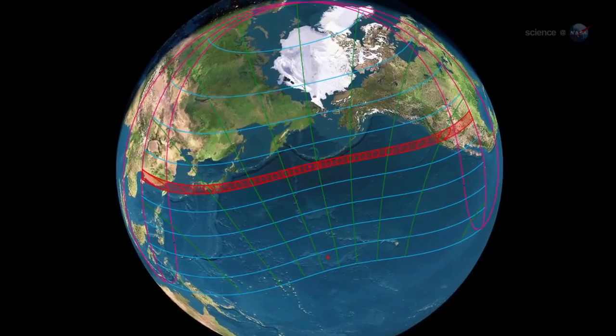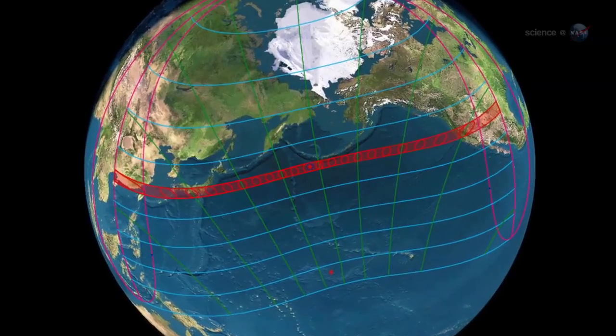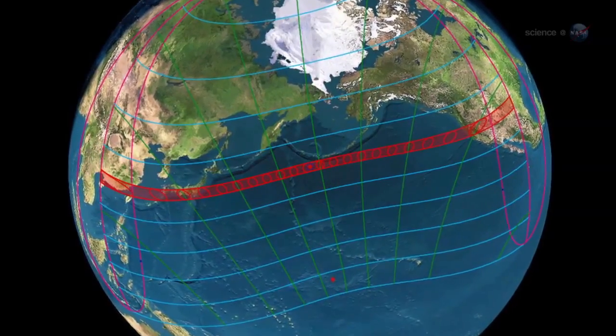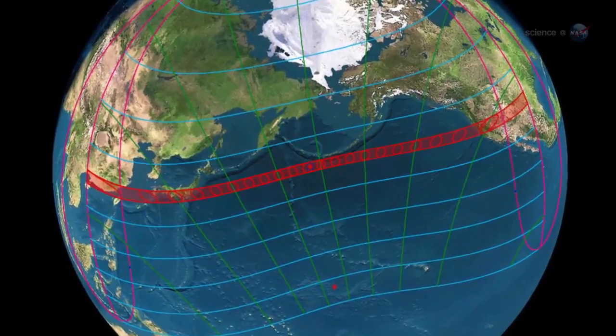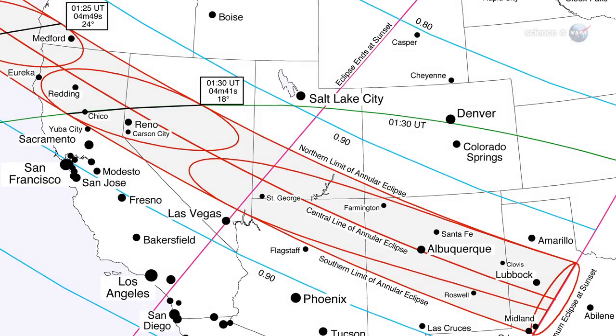The path of annularity is a strip about 300 kilometers wide and thousands of kilometers long. It stretches from China and Japan across the Pacific Ocean to the middle of North America. In the United States, the afternoon sun will become a luminous ring in places such as Medford, Oregon, Chico, California, Reno, Nevada, St. George, Utah, Albuquerque, New Mexico, and Lubbock, Texas.